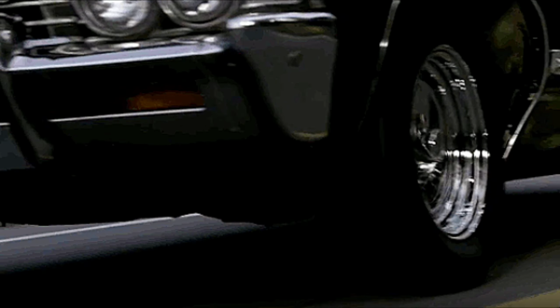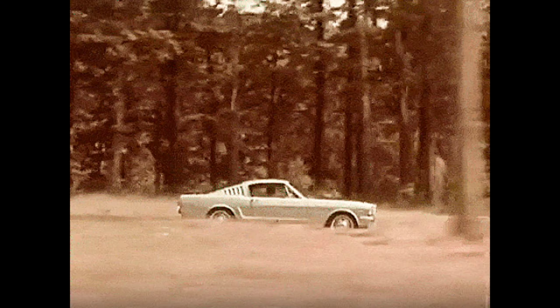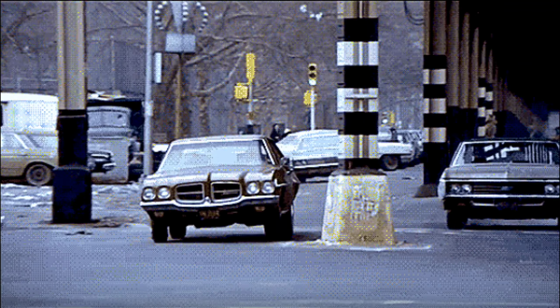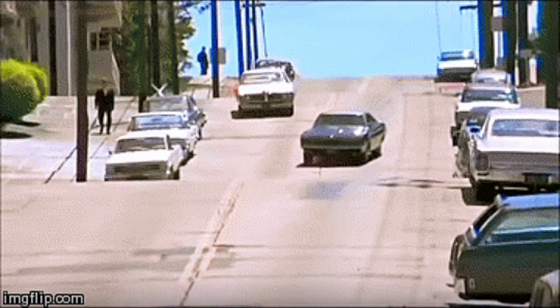Now you know. The 1960s weren't just about Mustangs and Chargers. The real killers wore chrome, wood trim, and polite smiles.